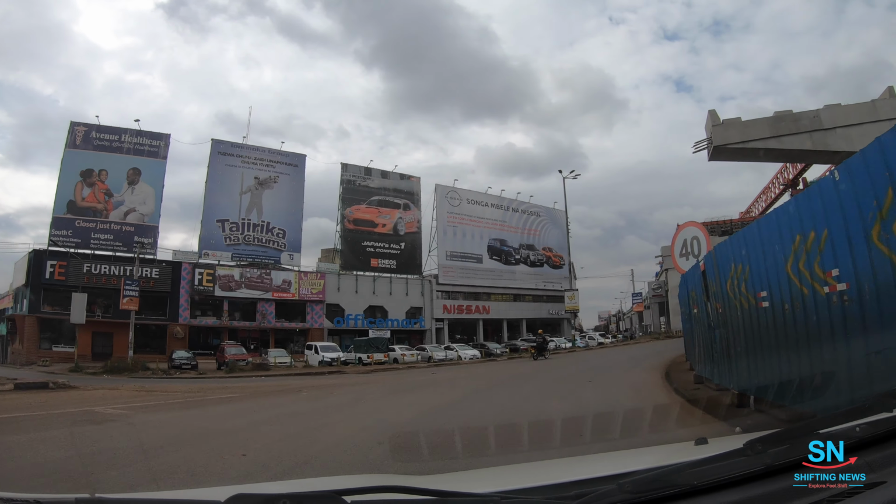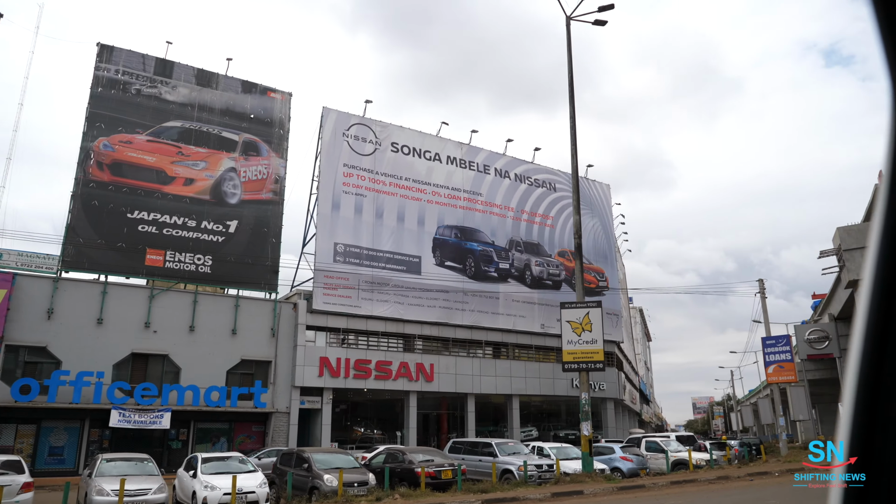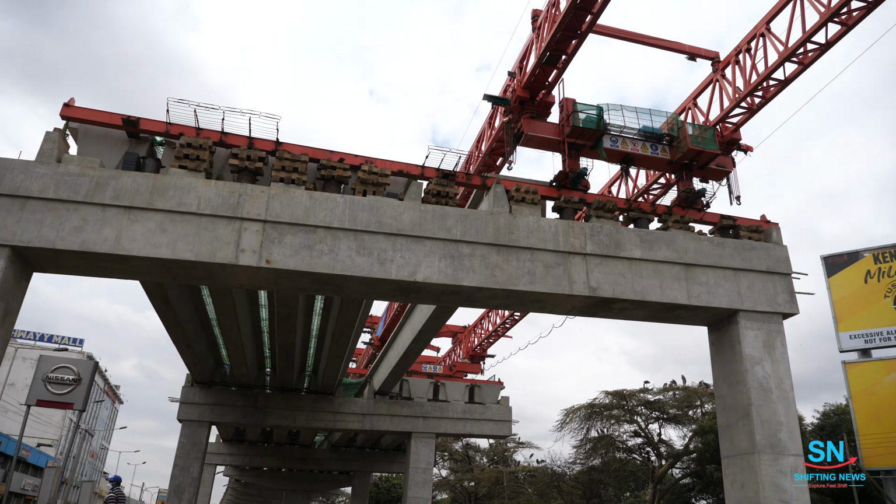This section connects to the other section of Uhuru Highway at the Bunyala Road roundabout, where you can see the concrete beam holder still in place.